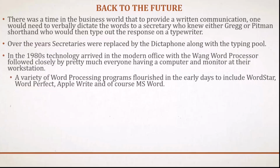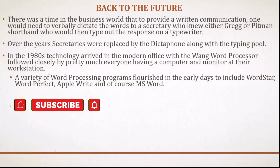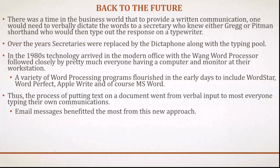By the time the 1980s rolled around, technology arrived in the modern office with, when I was working, the Wang word processor. And that was followed closely by pretty much everyone having a computer and monitor at their workstation. And in those days, there was a variety of word processing programs that flourished. They included WordStar, WordPerfect, Apple Write, and of course, Microsoft Word. Thus, the process of putting text on a document went from verbal input to most everyone typing their own communications.